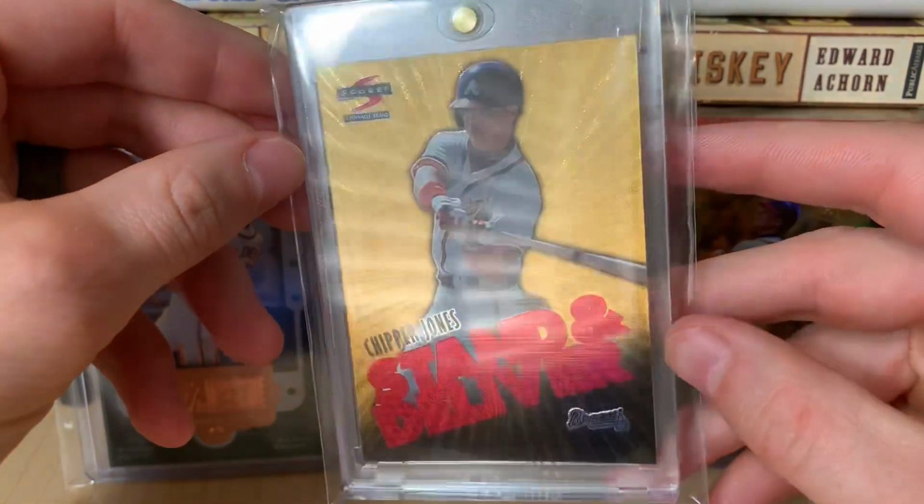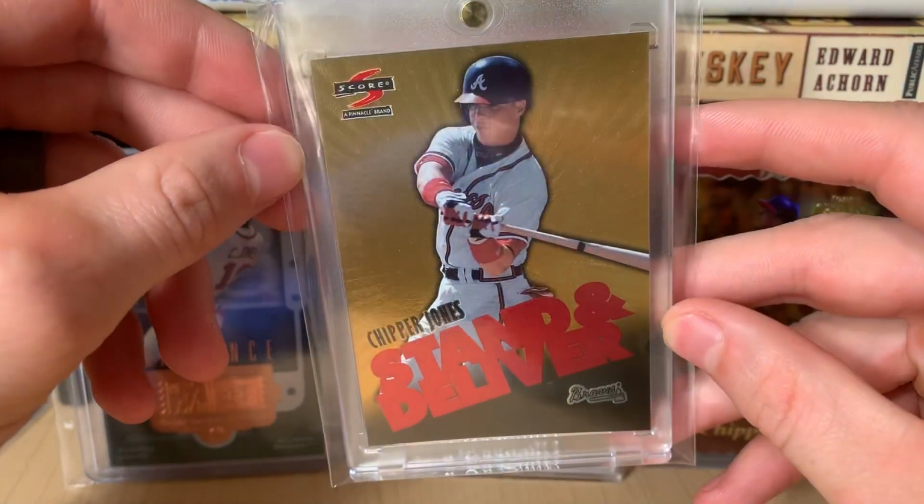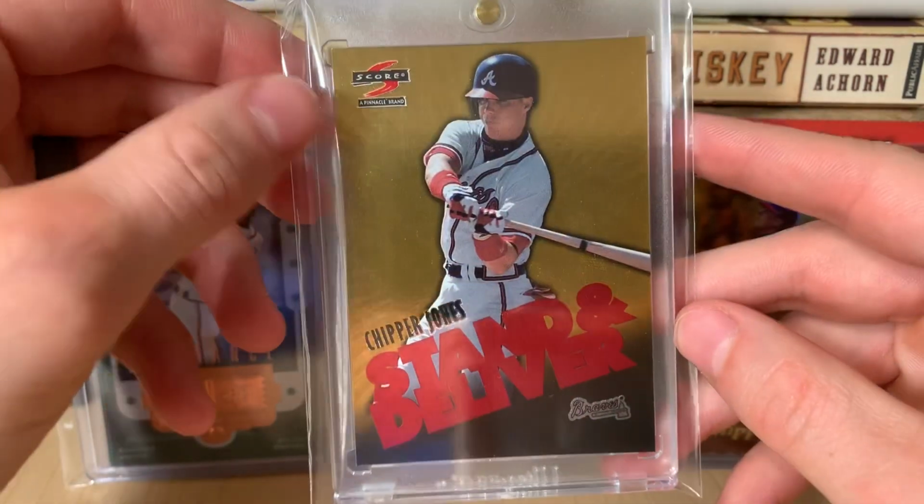Really big chipper card for me off the list. One I didn't really ever think I'd win or see. Maybe once every 2 or 3 years, but I'm glad to have it.